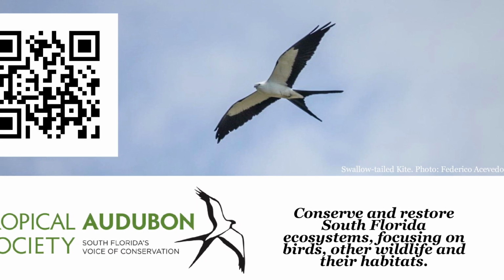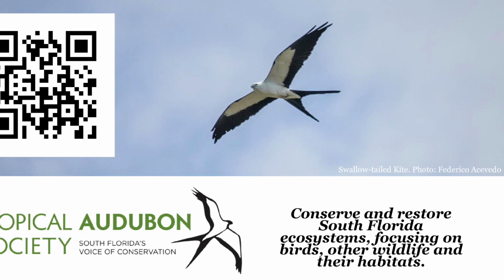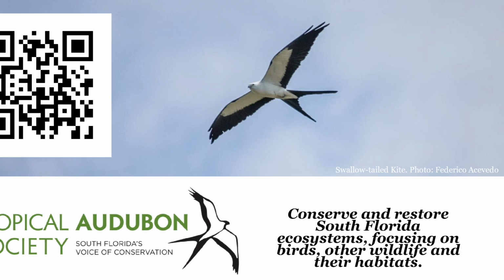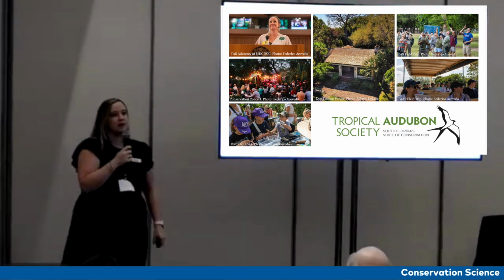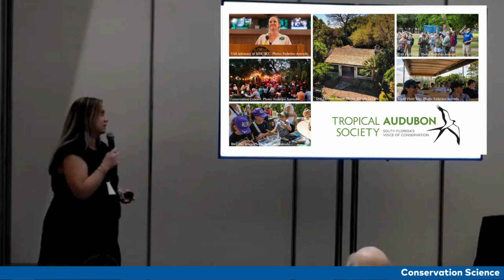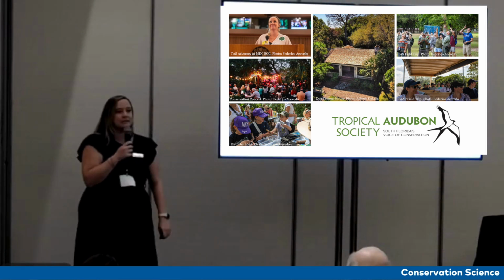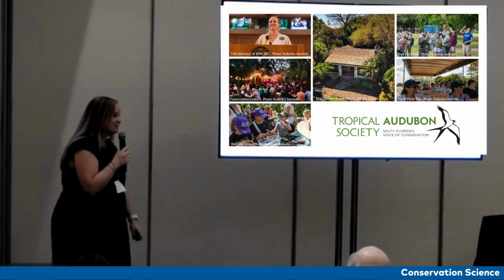Our mission is to conserve and restore South Florida ecosystems. We focus on birds, other wildlife, and their habitats. We do that through 3 different pillars: education, preservation, and conservation. With preservation, we have the historic Doc Thomas house, which was built in 1932. We have a lot of tourists that come visit us.